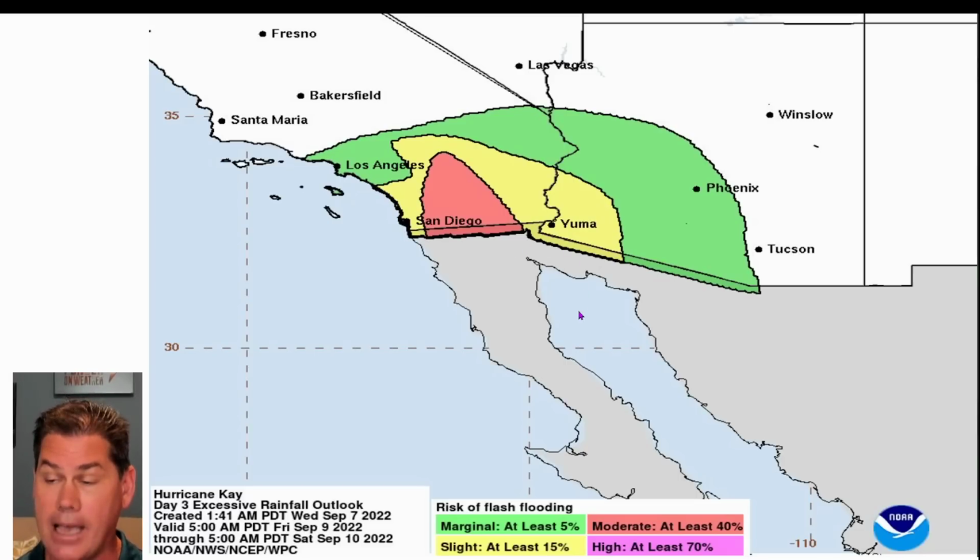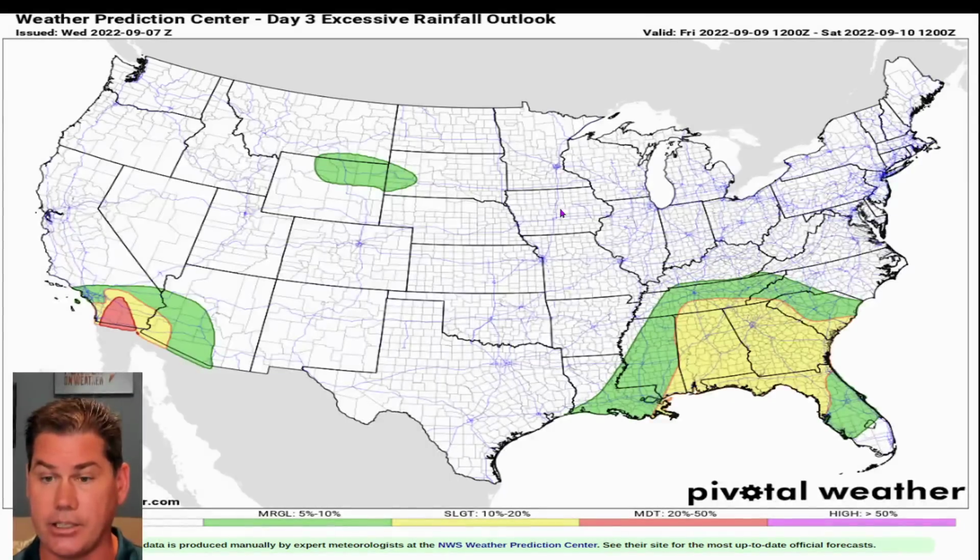So we do have an upgraded moderate risk for excessive rainfall into portions of San Diego. This will be on Friday from Hurricane Kay. So if you live from Yuma to San Diego, I think this area is going to be really impacted. It doesn't take much to cause some serious flash flooding in this area, because these areas don't really get that much rainfall on a yearly basis. But it's going to become pretty intense with the remnants of what will be Hurricane Kay at the time. So I think you even get some impacts into portions of Tucson as well as Phoenix and going back into Los Angeles. And it's not just a one-day event, it goes into tomorrow.